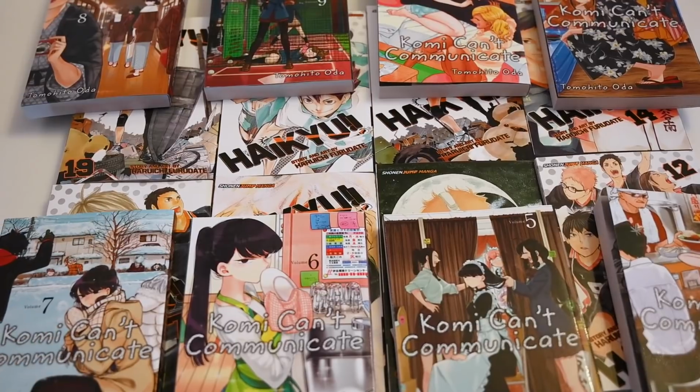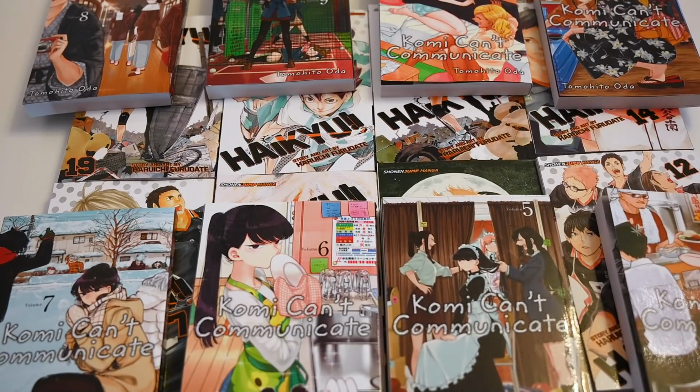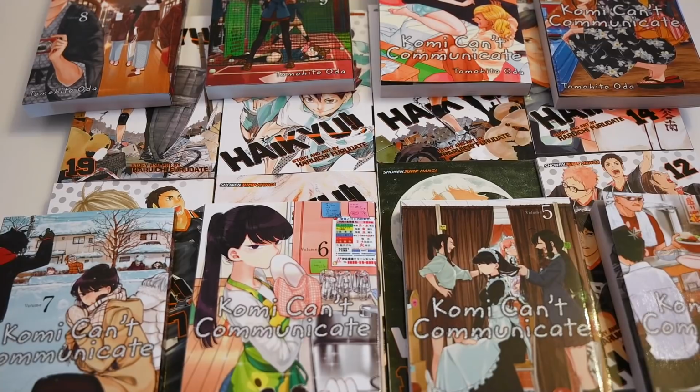So yeah, this was a very exciting box, and very glad to continue some series that I've been collecting for a while, like Haikyuu and Komi were 2 series that I started with when I first started collecting. I finally decided to kind of catch up, and the Right Stuff holiday sale really allowed me to do that.